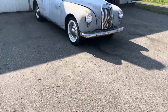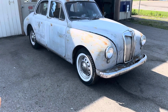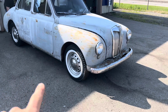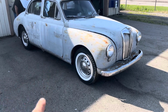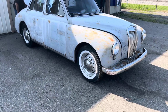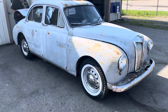So here's the car we came up to get, a Magnette. He's already got one Magnette, but it's a really rough car, missing a lot of parts and glass and stuff. This one appears to have more of the parts, all the hard to find stuff that he's looking for, and it doesn't look as rotten. So we don't know what's going to end up happening with it just yet, or when we're going to get around to doing anything with it.